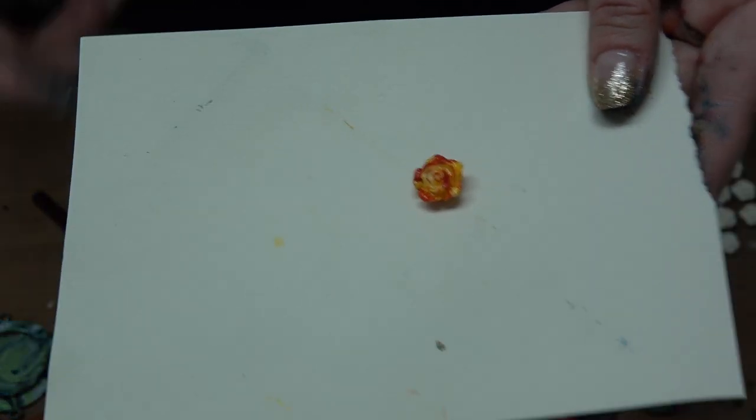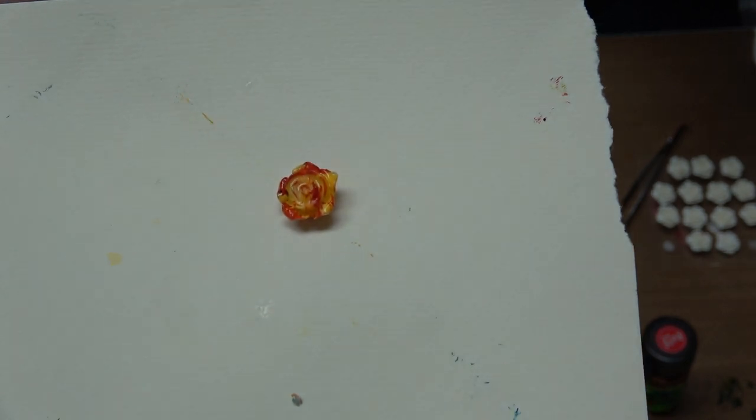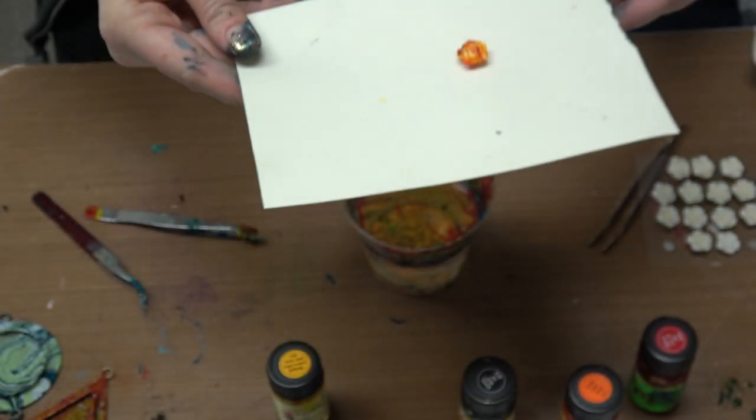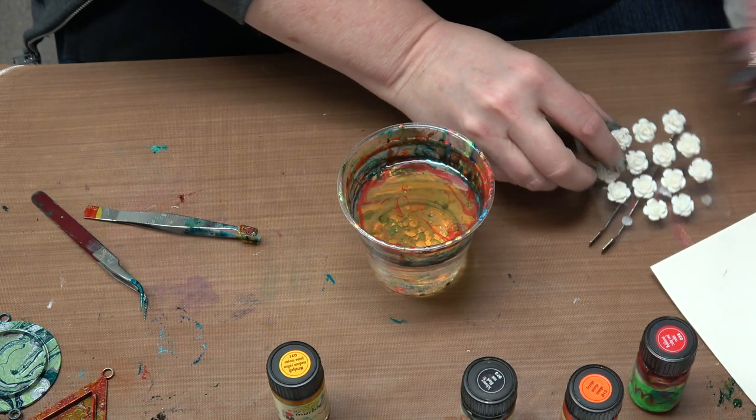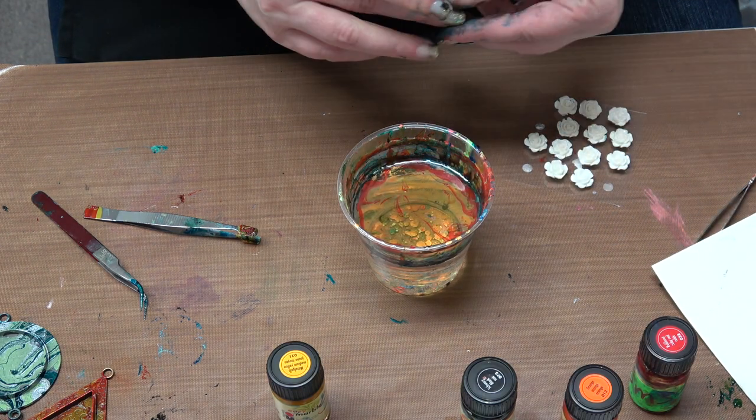How cute is that? I changed it to a red and yellow flower as quick as I dipped it. And I could do all of them in there. There's plenty of time, and these are small enough that I could go in there and do all of them. Hard to do that with a Copic marker.